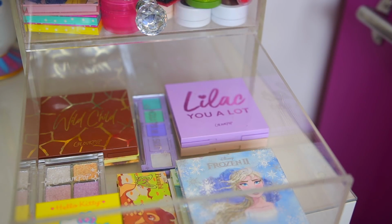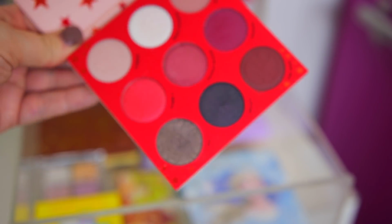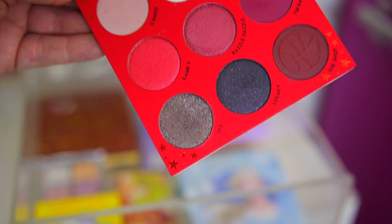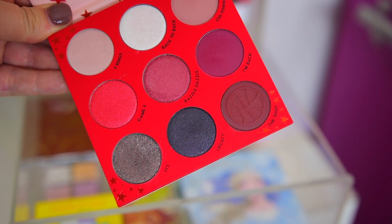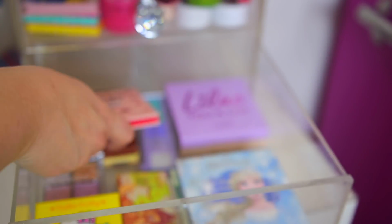I do want to mention, I forgot I have a couple unused ones still. I have the Chicago Bulls palette. I have not had a chance to use this. This is another red palette, but I feel like it's a little bit more wearable because you have the darker shades. The Bulls is my favorite basketball team, so I'm going to hold on to that one.